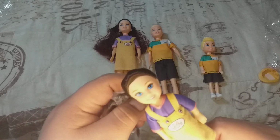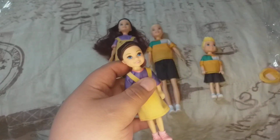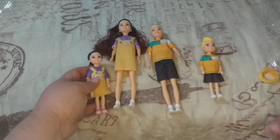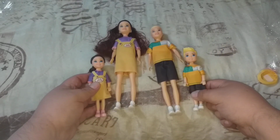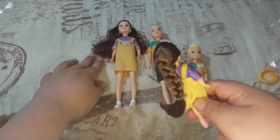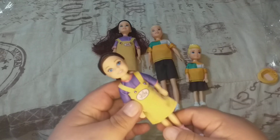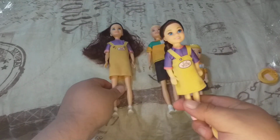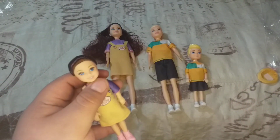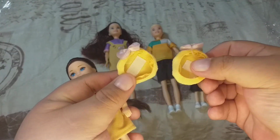I think they went a little heavy on the eye makeup for such a little girl, because she's supposed to be, I don't know, maybe 6 years old, because she's about half the size. These children are about half the size of their older siblings. Her hair is the exact same color and material as the older girl, but she comes in a nice, pretty braid. Her outfit, of course, matches her older sister, but her shoes are pink. They're not white like the other children. And she also comes with the exact same beret as her older sister. They're the same size, they're identical.